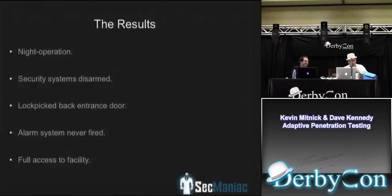And so what we were able to do, we did a night operation. We disabled the security systems. We lockpicked the back entrance door. No security alarm ever triggered, and we had full access to the infrastructure itself. And so we were able from there to go in and pillage everything we wanted to.